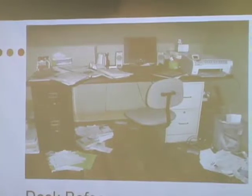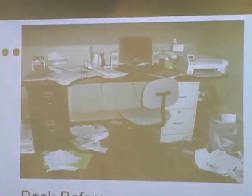So inbox would be here, active projects here, things to do. Well, this file cabinet was painted to match the other one. Makes a big difference. Spray paint, right? A $3 can of spray paint. Makes a difference. Big difference, huh? And then things were actually filed. But the big difference here is the inbox and active projects.